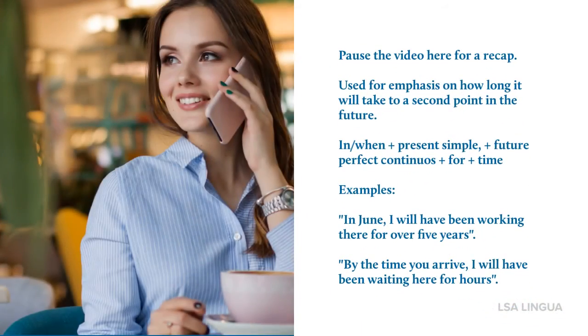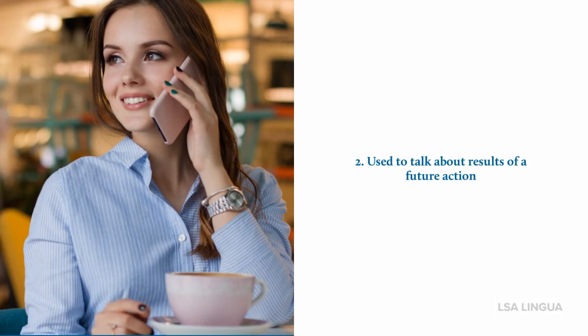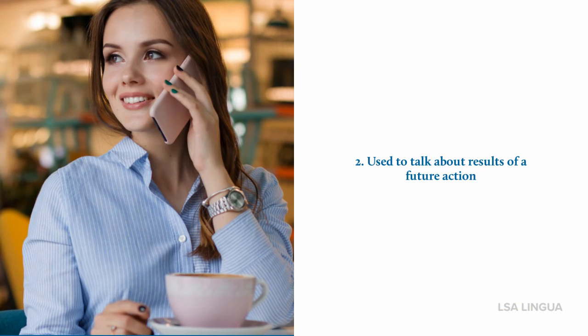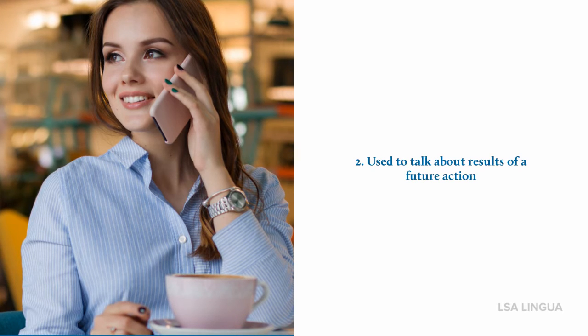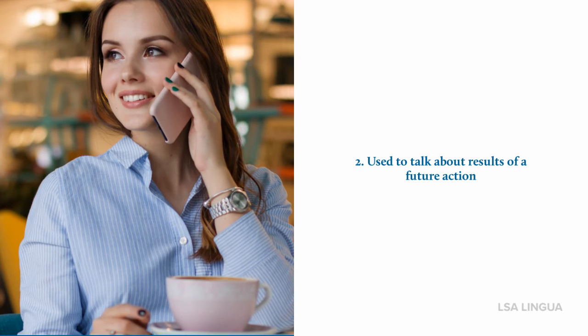The future perfect continuous is also used to talk about actions that finish before a point in the future, and it is used to specifically talk about results of that second action in the future. For example, when we see each other, I will have been working on that project, so I'll probably be done by then.